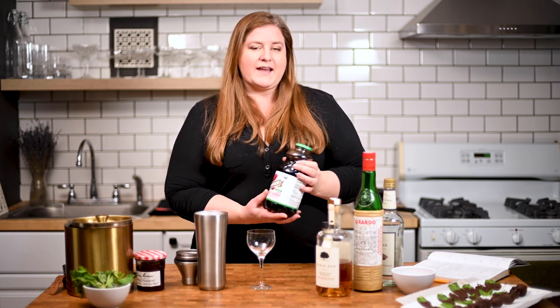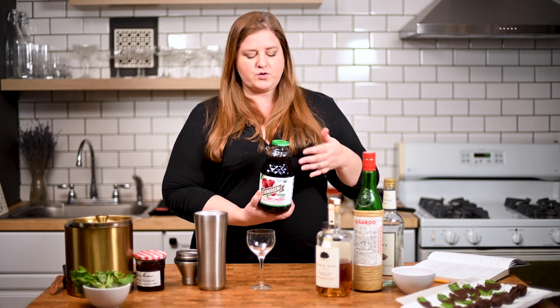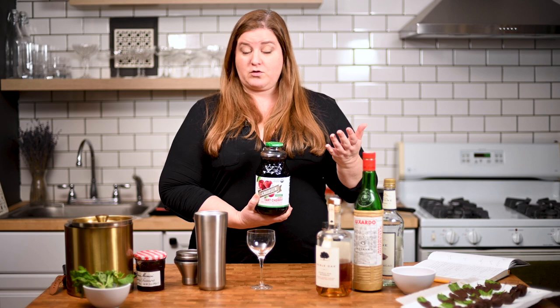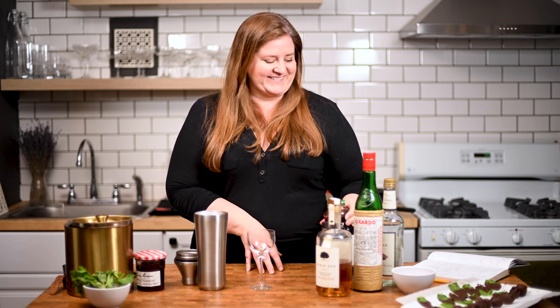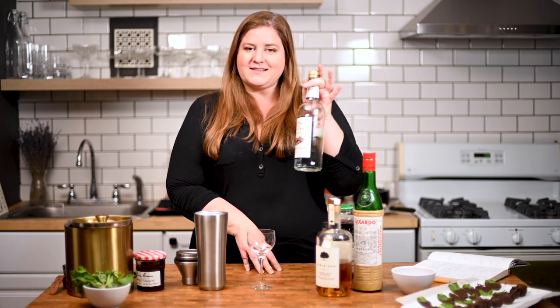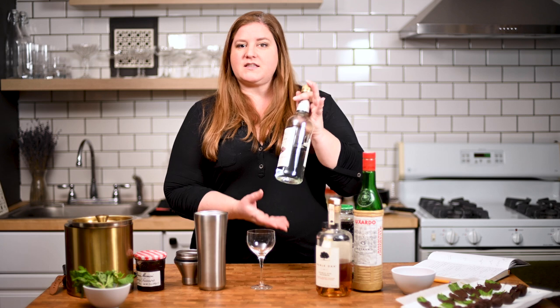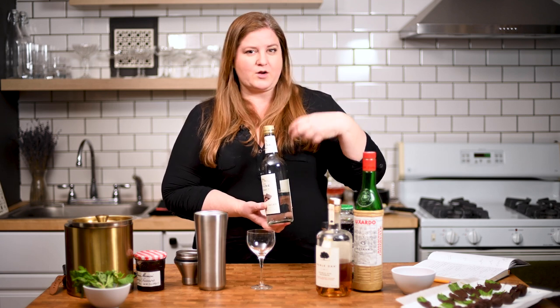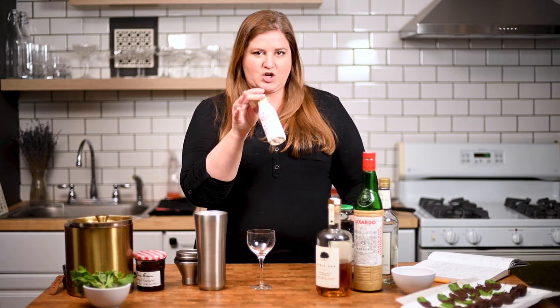Then we're going to be adding some tart cherry juice. You can find this in pretty much any grocery store. You could be super hardcore and juice your own cherries. Have at it. I prefer to just buy it. And then we're going to be adding some chocolate liqueur, creme de cacao. This comes in a light and a dark. For our purposes, I chose the light because I kind of want to keep in that pink and reddish theme. And then some chocolate bitters.